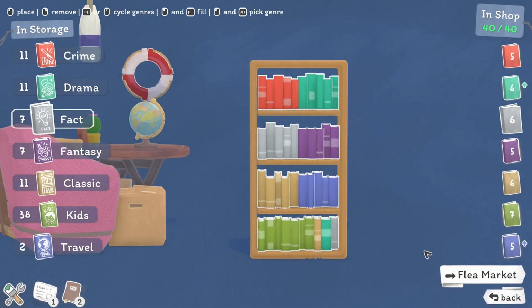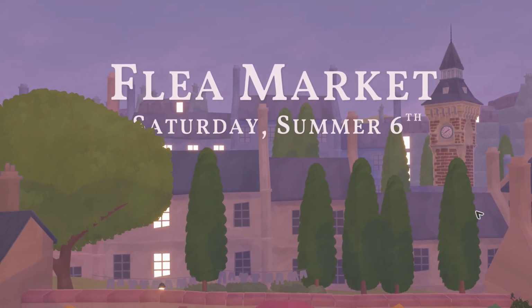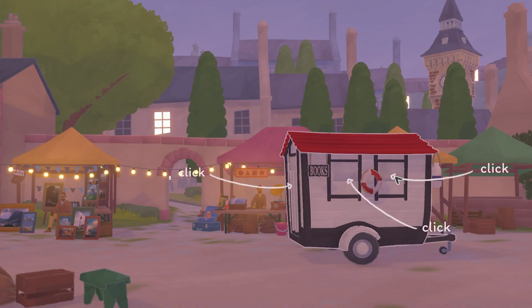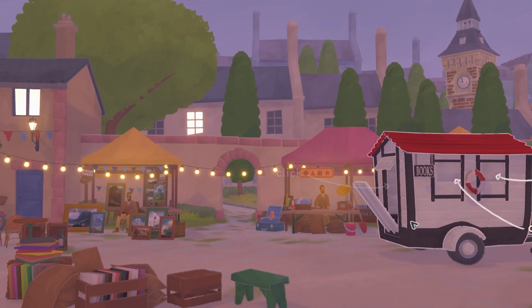I'd like to try and get these kind of balanced out. So what I'm going to do is start trying to get a nice balance of all of the books. So the kids' books, we're going to need to start shifting quickly. I think, actually, the kids' books were quite heavily at the beach, the long beach. Okay, so we're at the flea market.